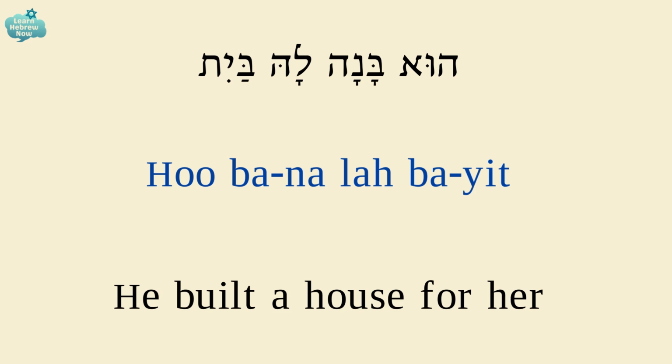To say, he built a house for her, say הוא בנה לה בית. הוא, he, בנה, built, singular male, לה, for her, בית, a house.